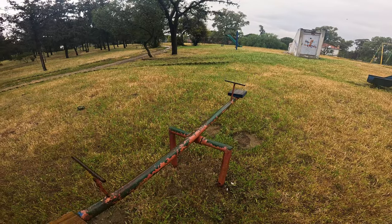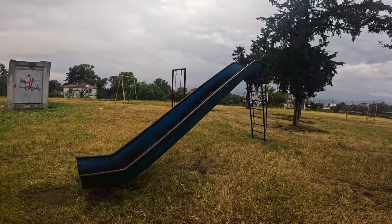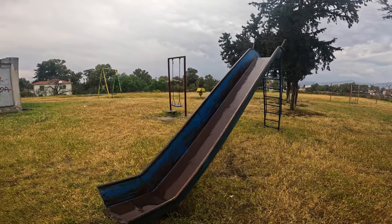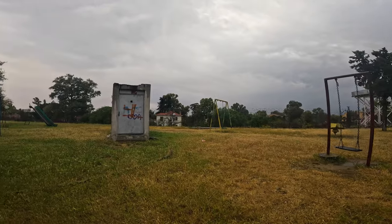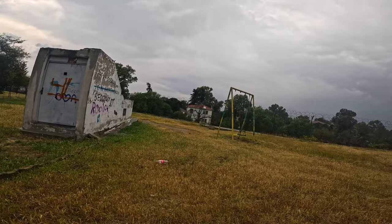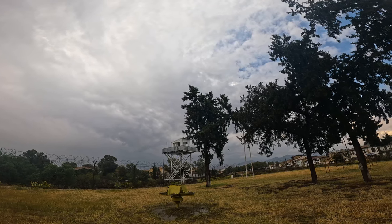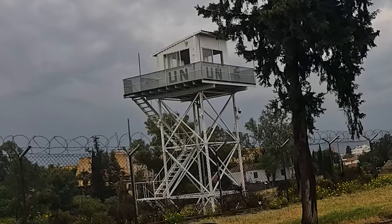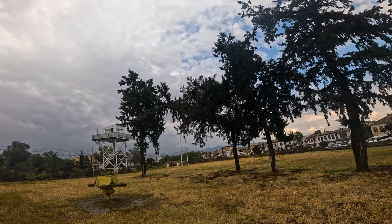Ancient playground equipment here. Look at this seesaw. It's just rebar welded with a piece of metal. Old 50s slide. Swings. And what's this? A bunker? We've got a UN tower up here. There's a UN peacekeeper up in the top of that tower looking around. This is crazy. Don't want to step on the UN's toes. This is a park, okay?